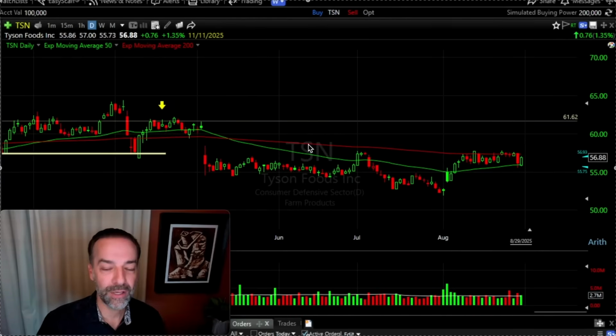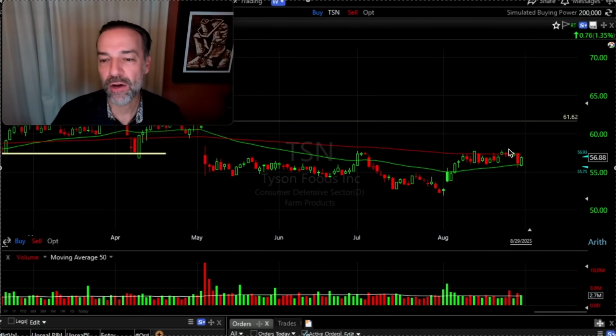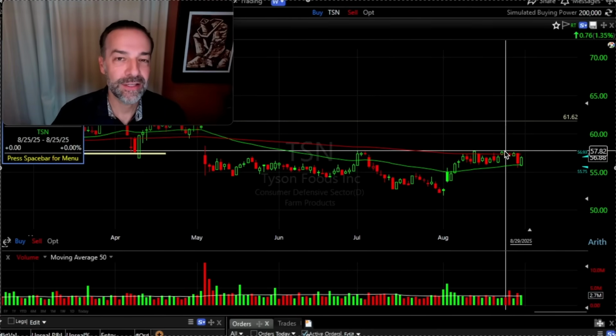But right now it's still holding as resistance, and notice this red 200 moving average, it's also serving as resistance. But let's say I don't want this stock called away from me. What do I do here? Remember that Tyson's trading for around $57 per share. And remember that our resistance is around $58 per share. Let's pick us a covered call strike price.